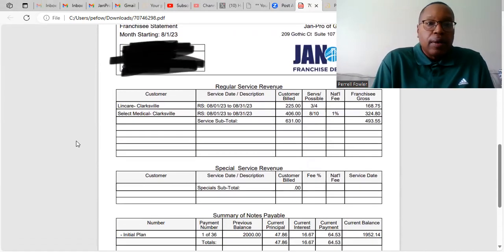So altogether, it seems as if they have two clients. One's billing $225 a month, and one's billing $406 a month. So it looks as if they didn't do a full month. They started, I guess, a week into the month. So when they actually do a complete month of service, they'll be billing the client $631 per month. By them starting probably the first week or the second week of the month, they had a short check, which is $493.55.